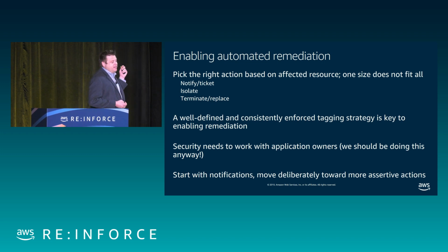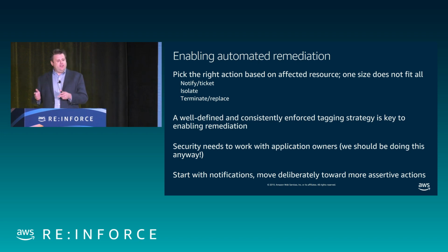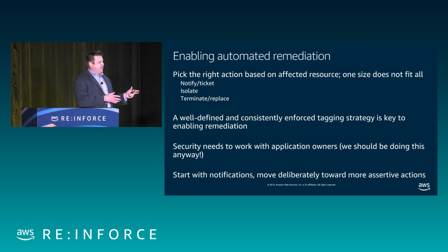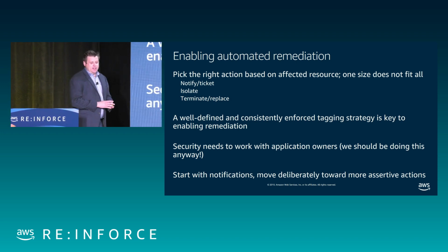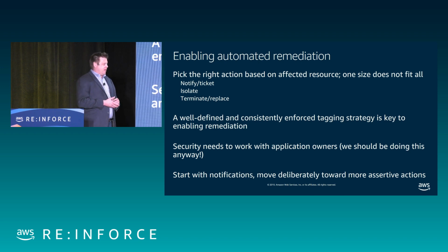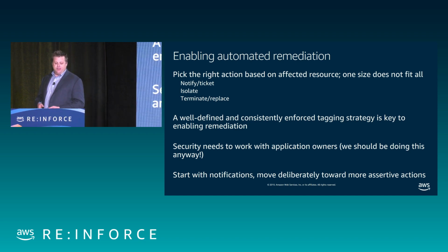But no matter what, one of the things that is very key in order to enable all of these is having a good tagging strategy. A lot of times, especially when you have a security team that's getting access to all of these findings and they're not the actual application owner themselves, if there's not good tagging associated and it's not consistent, then they won't have the context they need to decide which action to take. Also, if the tagging is not consistent, you can't use code or automation to determine how to route that. So even if you're going to go for just ticketing, you have to know who to ticket. You need to know who owns that resource or what it is used for in order to properly route any sort of notification.